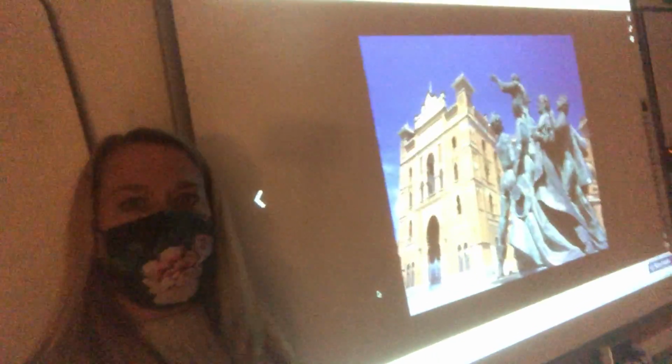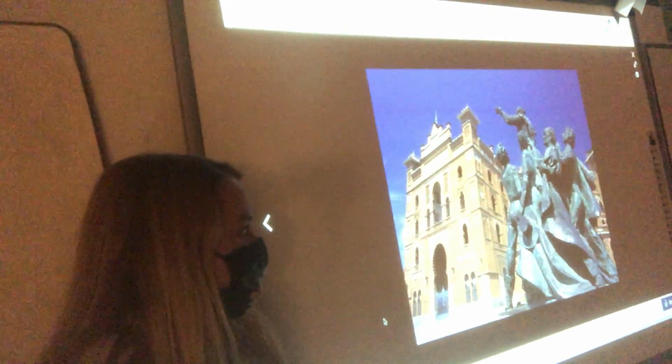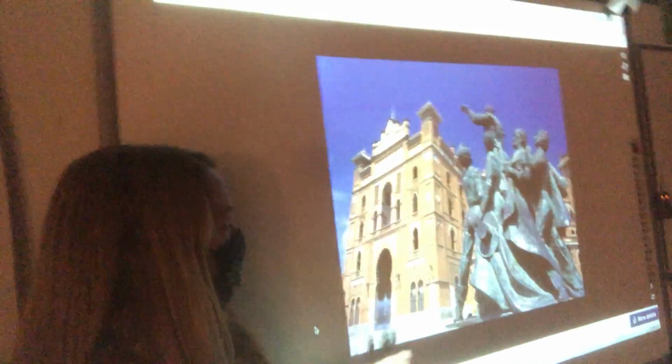Here's another picture. What are those statues of? What are these statues right here? What is that? Are they women? No. They're the matadores, right? The toreros, see? You can see their hats and their capes. Enfrente de la Plaza de Toros. Muy grande. Muy bonito. Okay, so that's the one in Madrid, which is the capital. All right, so we're going to go back to the reading.